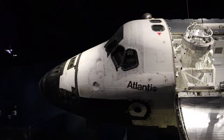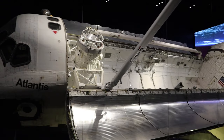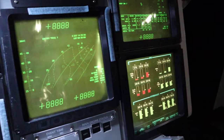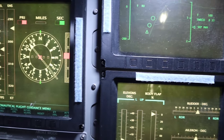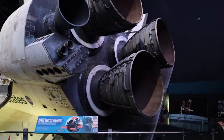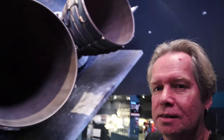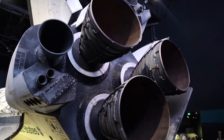Space Shuttle Atlantis. I mean, how impressive is that? Every time I've seen this reveal, probably about four times now, it's still impressive. Amazing. Just piloting the shuttle, you know, as you do. Check out the mad engines, man. Look at that. Crazy big. I love this place.